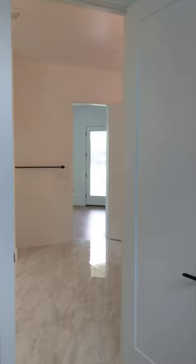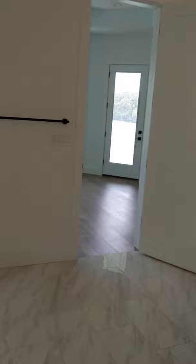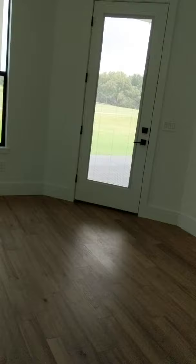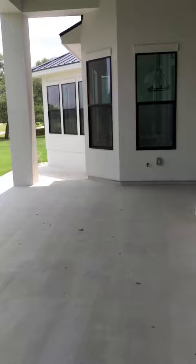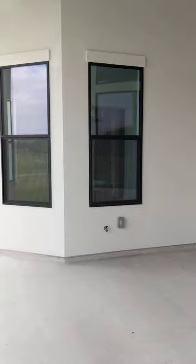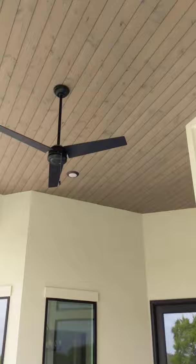So this property has two car garage plus a golf cart bay in the garage, and I'm sure that there's plenty of room in any sort of blueprints to expand that. And then here we have the back patio that in this house looks out onto Fair Oaks Golf Course. The patio goes all the way across. This opening over here leads into the kitchen. And then that lowered slab over there is outside of that game room, TV room. Fans up here.